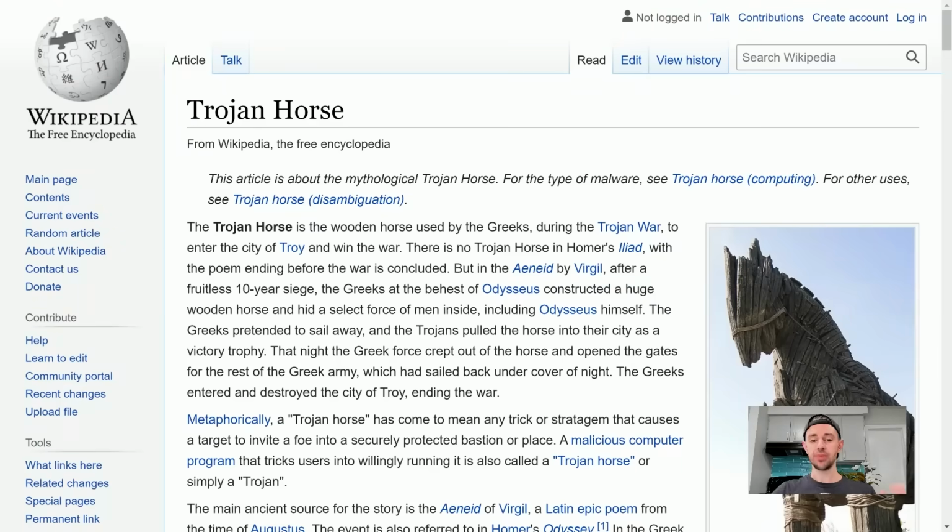So first of all, just in case there's anyone who's unfamiliar with the term Trojan horse, let's head over to Wikipedia and refresh our memories. The Trojan horse is a wooden horse used by the Greeks during the Trojan War to enter the city of Troy and win the war.